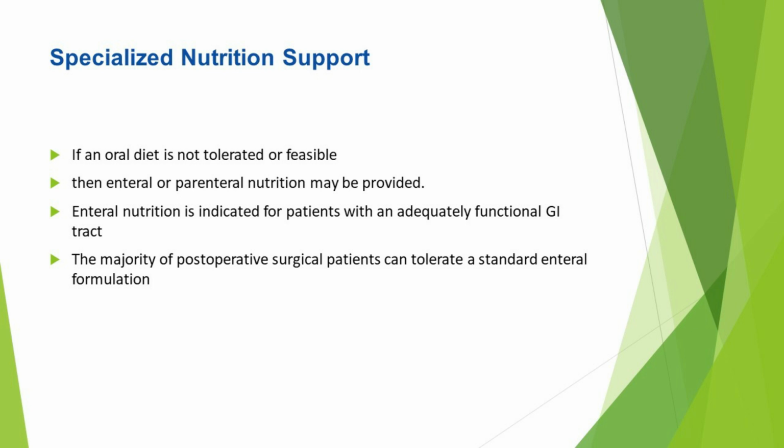These formulas are supplemented with various immune enhancing nutrients, including arginine, glutamine, omega 3 fatty acid, nucleic acid, and various vitamins and minerals.